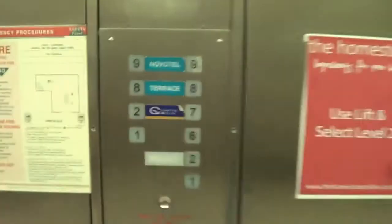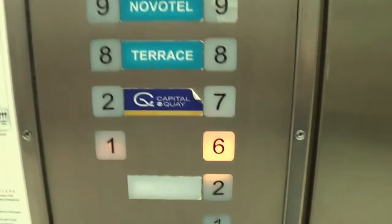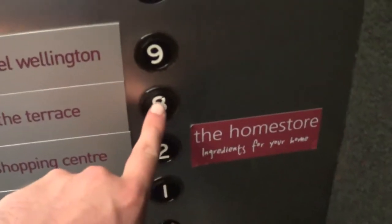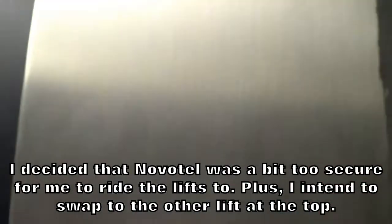These are the Novotel and car park lifts at Capital on the Quay shopping centre. Some 70s lifts. Now look at these. Notice that the right lift serves more floors than the left. So in order to access the car park levels, you have to press this button for the car park lift. And just to go up normally you press this button. We'll take this one. Go up to the terrace. Original Otis Lexan from the 1970s.